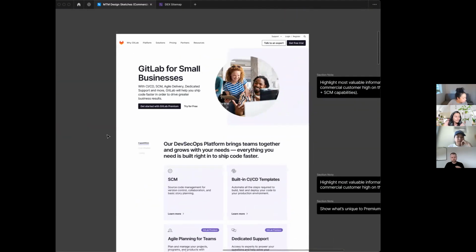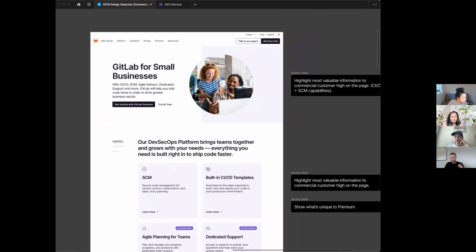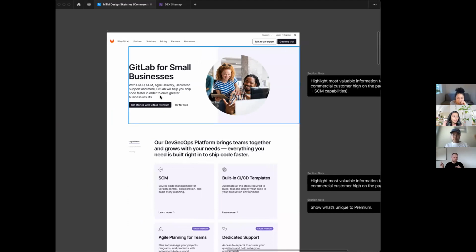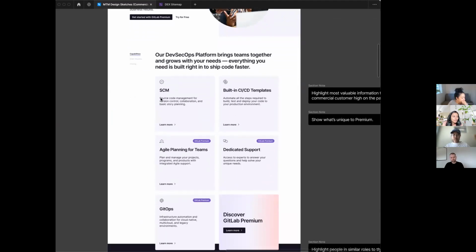So looking at the updated version here, what we have is a few themes. What we learned from our research is we really need to emphasize the high value capabilities that small businesses are looking for. So CI/CD, CSM, dedicated support. We need to show the value of premium over free. And like I said, we need to make appropriate adjustments to the page based off engagement behavior. So made some adjustments up top to the actual copy introducing the page. So getting them familiar with the capabilities up front, as opposed to more high level speaking about the platform in general. Next up here, we go right into capabilities. So less of high level speaking about the platform in general and more directly into what they can and can't do with GitLab.